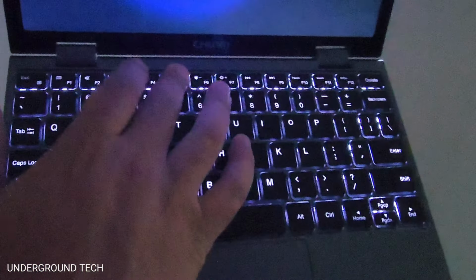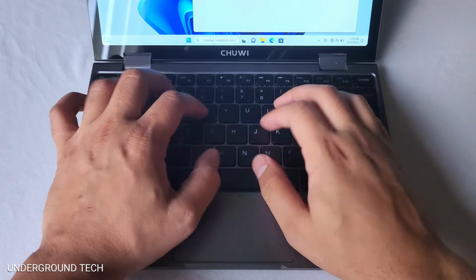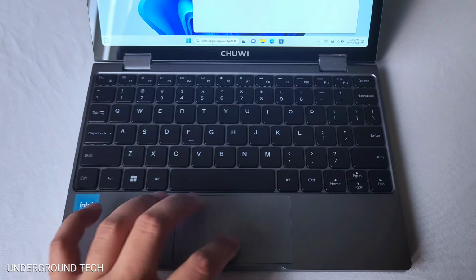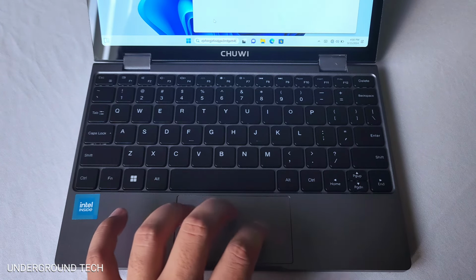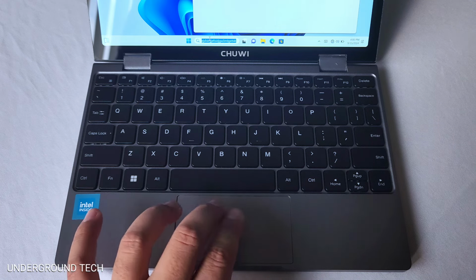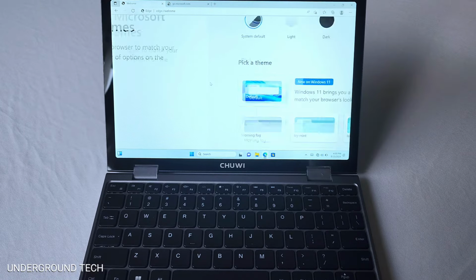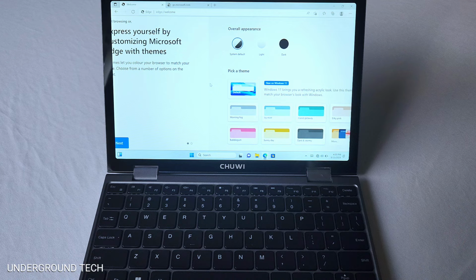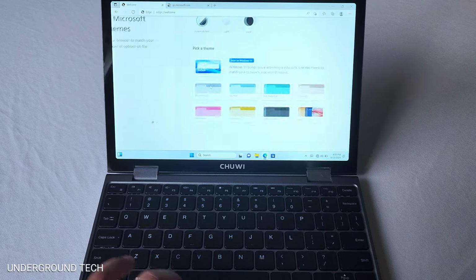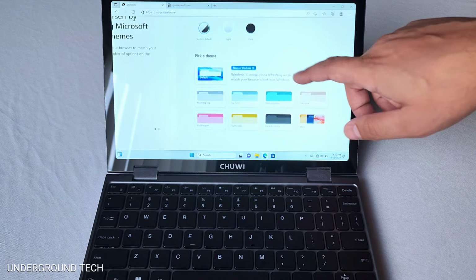The keyboard does light up, has 2 modes. Not too bad. The keyboard is pretty responsive. It has some good feedback, no complaints there. As well as the trackpad, it is responsive again. It feels smooth to the touch, no issues there. There's multifunction, I believe, on this. With 2 fingers, you can zoom in or out on a page, left or right, up or down, using 2 fingers to hover around. And remember, this is a touch screen, so you can simply use your finger here without any issues.